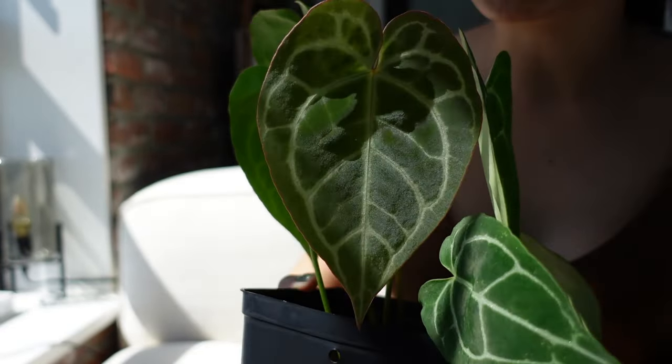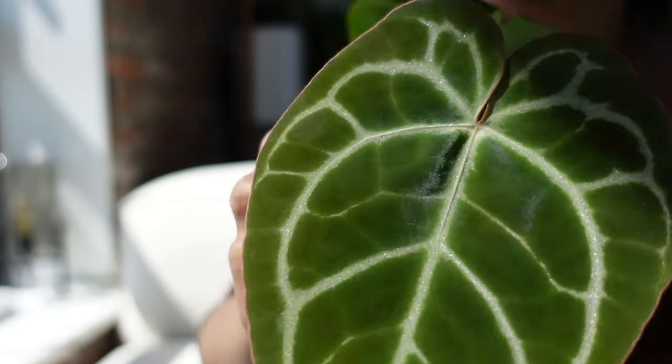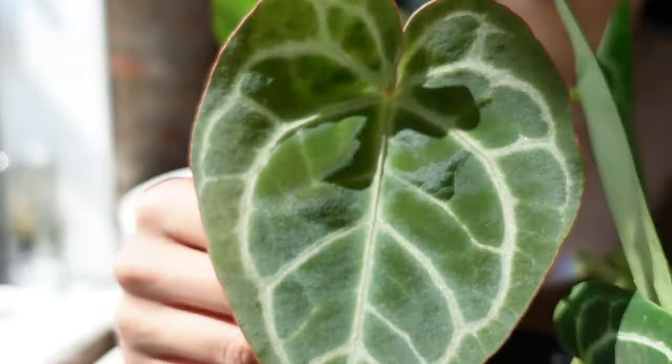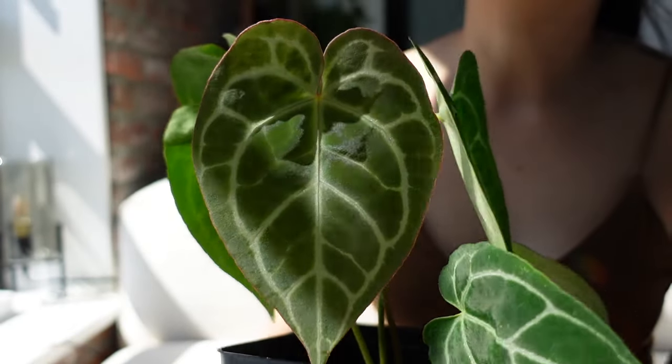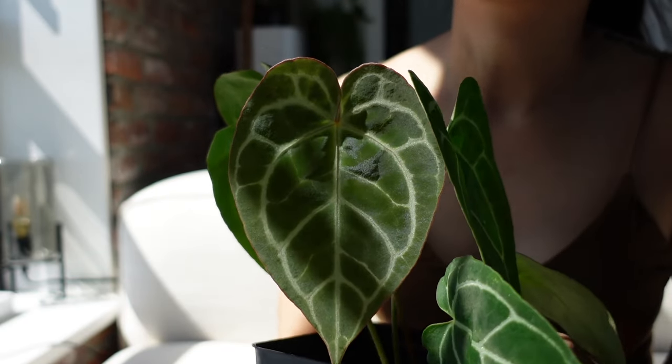So I really love crystallinums. I love the venation. I love the texture of these leaves. I love the leaf shape. These cute little sinuses, they're just perfect. So if you're looking for a starter anthurium, I definitely recommend the crystallinum.